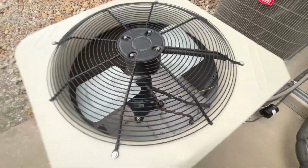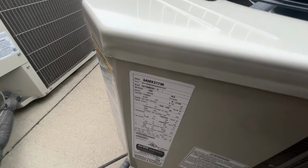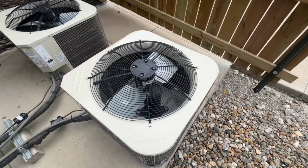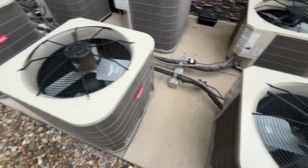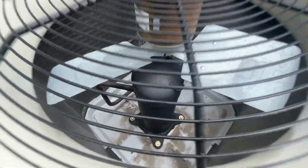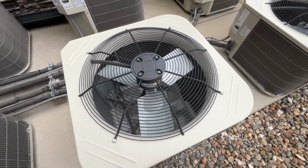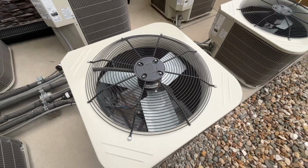And I think these units are Sentry units. This one's a 3-ton from 2020. And yeah, I think these are Sentry units because I think these are kind of like the legacy line units and comforts, except these are like baseline units, I guess.